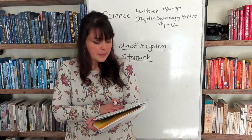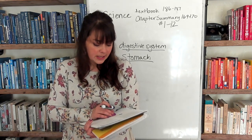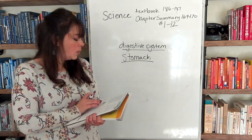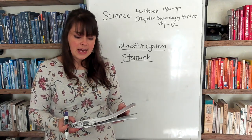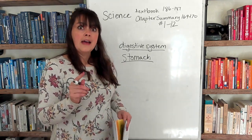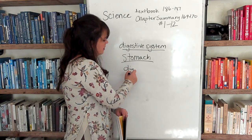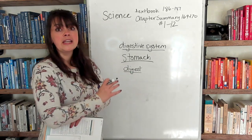The food that cannot be used moves on to the large intestine, and after a while, the body gets rid of the unused food. So one of the questions right here is, what is another word for breaking down food? They've called it 2 things in this thing. They've said breaking down, or they've said digest. Digest is another word for breaking down food.